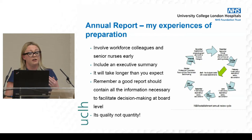My experience is it generally takes longer than you expect. So we started writing ours in September. It was finished by December, but it's just gone to the board next week. And make sure that it contains all the relevant information.